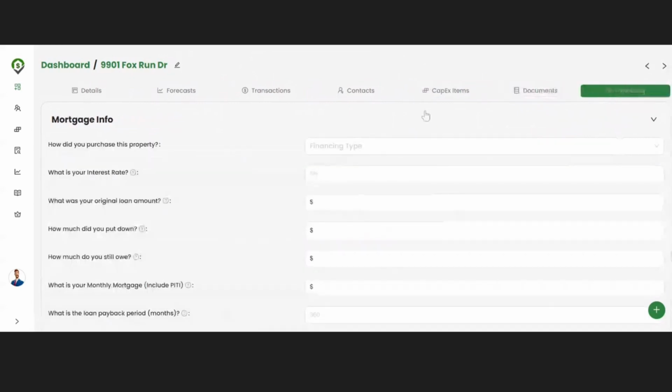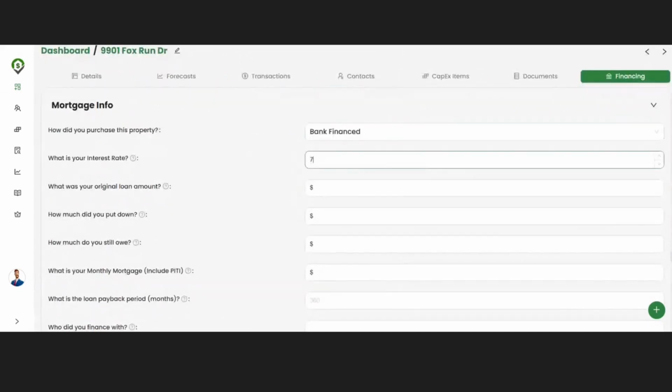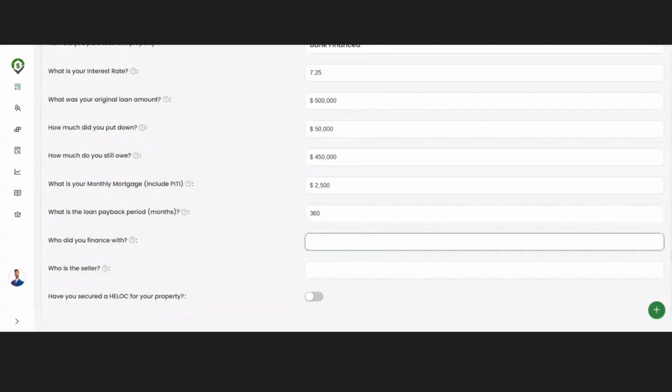So Nathan, something I wanted to tackle quickly. Let's say you bank financed this deal, and your interest rate at the moment is 7.25. Your original loan amount was, let's say, 500,000, and I put 50,000 down, and I owe 450,000. My mortgage month over month is, let's say, 500, 360 months. Financed with, let's say, Greg's bank, and the seller is Nathan. No HELOC on the property, obviously.